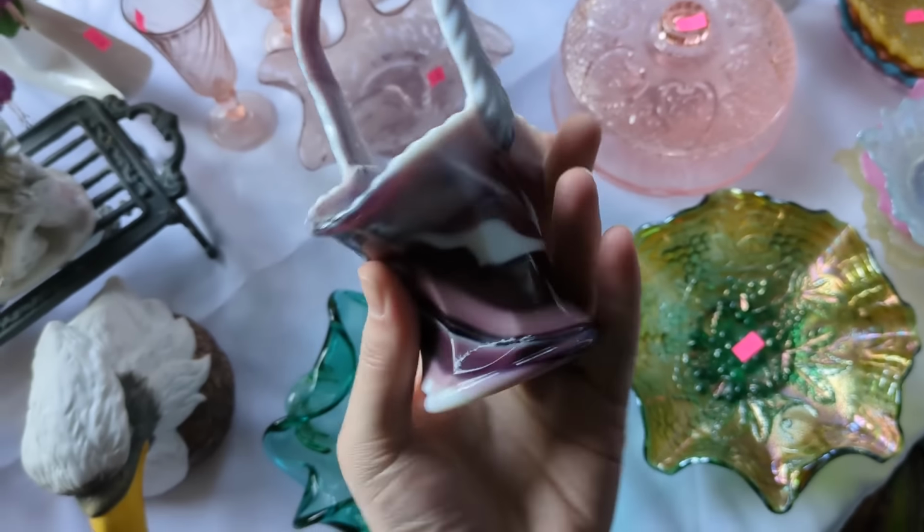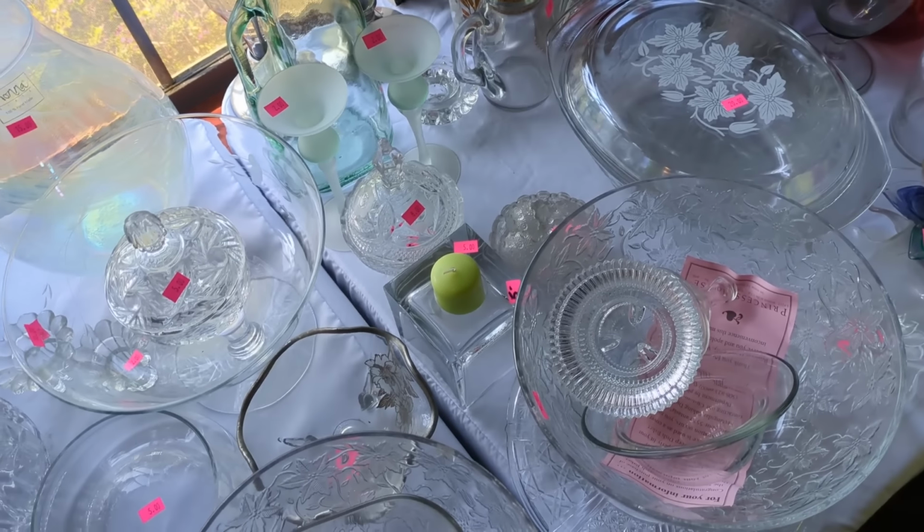Welcome back to the channel. This morning we are shopping at estate sales in Central Florida, and this one is amazing. They have a ton of glassware at this estate sale, and I have already filled my arms up with a few things. I'll show them with more clarity in a little bit. But I'm basically just coming through and grabbing the things that are the most likely to sell well for me and that are easy to ship.